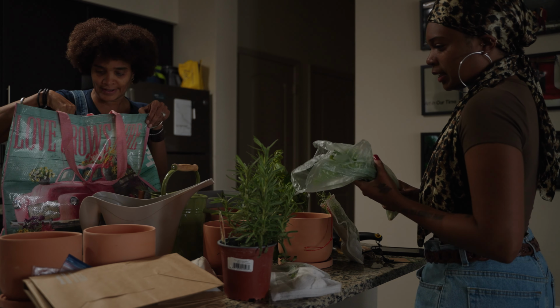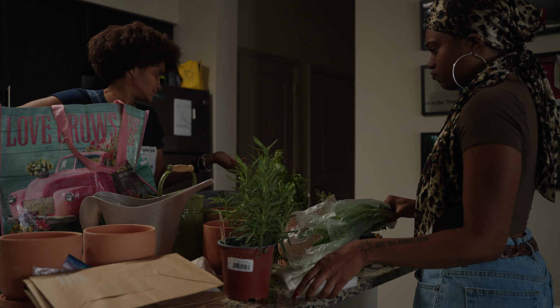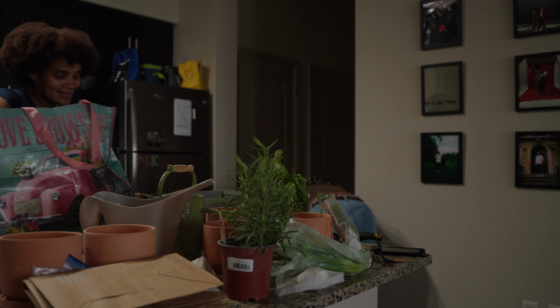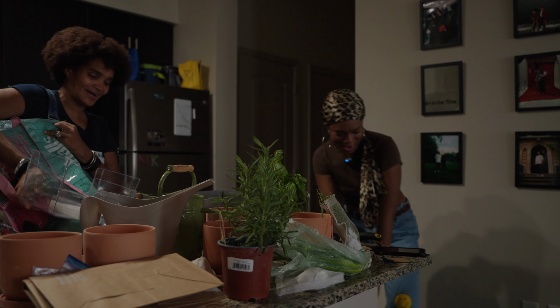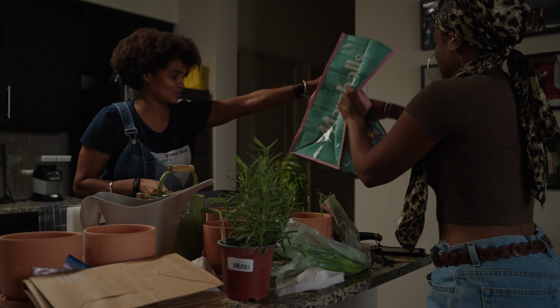Now, let me ask you one thing, though. I got all these pots here. Did you get the dirt? Because I bought mine, but did you bring yours? Did you bring your dirt? No, I'm just kidding. It's right here. You know what I'm saying? It's a little heavy, though. All right. Okay. Good. Here. Grab this. Take this over there. Put it over there for me.